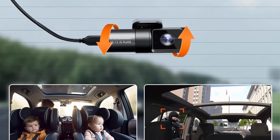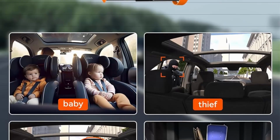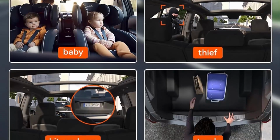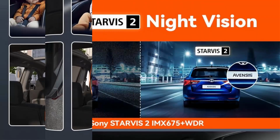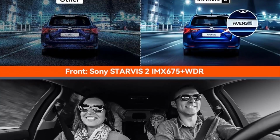360 degrees full guard. Various recording modes, 1ch/2ch/3ch/4ch, for you to select freely as needed. Industry first rear cabin camera. The unique rear cabin camera captures the complete area of your trunk, backseat and side windows to help you monitor the kids or pets sitting in the backseat and the luggage in the trunk.